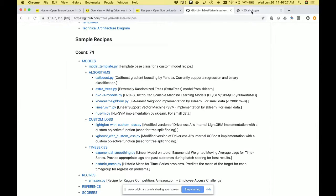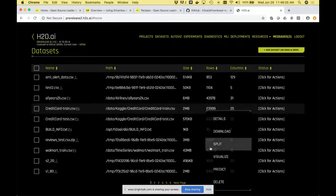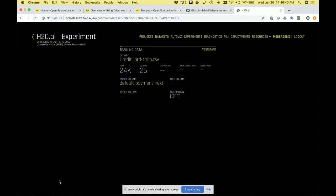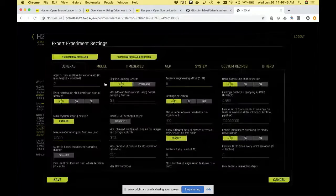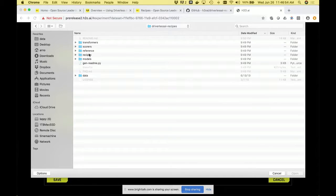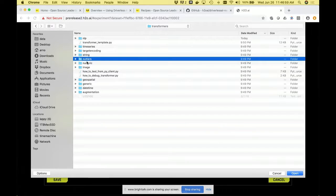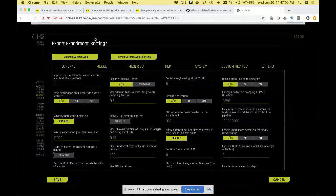And the output of all of this is that when you go into Driverless AI, and you, for example, have a data set here, I'll do a credit card demo just for fun. I want to predict whether I will default next month or not. And now in expert settings, I can say upload recipe. And this can be my local recipe that I have from this repository that I just cloned, let's say. And now I can say, okay, I want to have a new transformer for numeric data. And that should be, let's say, the round transformer that I mentioned earlier.